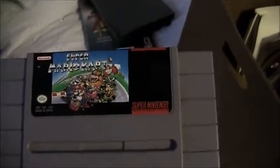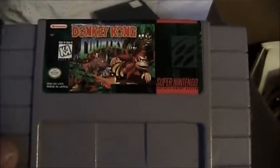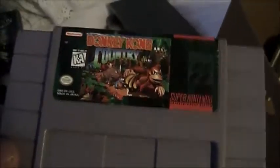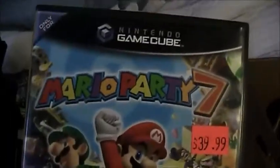This is some of the stuff that I picked up from that. I picked up a copy of Super Mario World, Super Mario Kart. All these are carts only. And Donkey Kong Country I actually picked up in a separate deal. I paid about $20 for it. Might have paid a little bit more than its actual value, but hair there makes it look like there's a crack. But it's in fairly decent condition, and it works. So $20, not bad. And I traded in for a Mario Party 7.